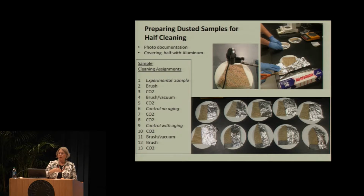A control sample had been selected previously and kept isolated from all the samples throughout the process. A control sample was also subjected to accelerated aging by the humidity and heat, but was not dusted. And we decided that sample number one would be maintained as our experimental specimen that we could work out handling, weighing, camera setup, and issues that had to do with a fair amount of jostling and moving. And the remainder of the samples were all used for the CO2 testing because we wanted to try to average our results.